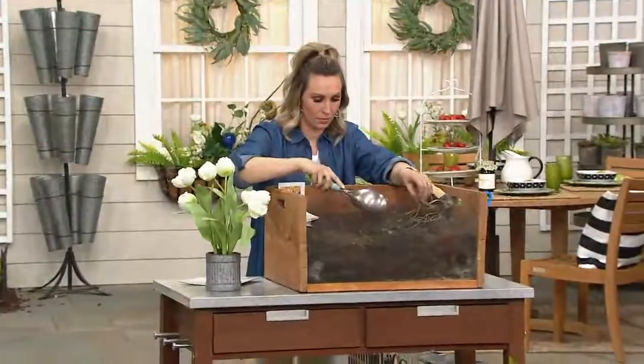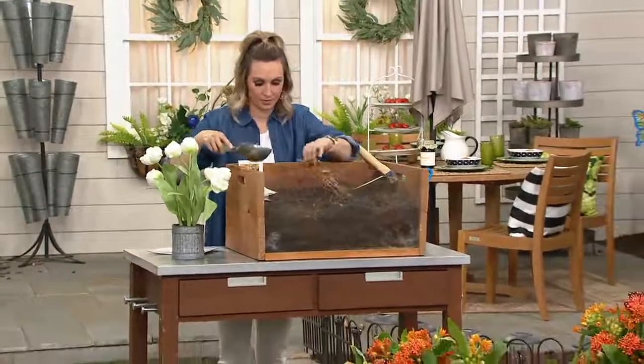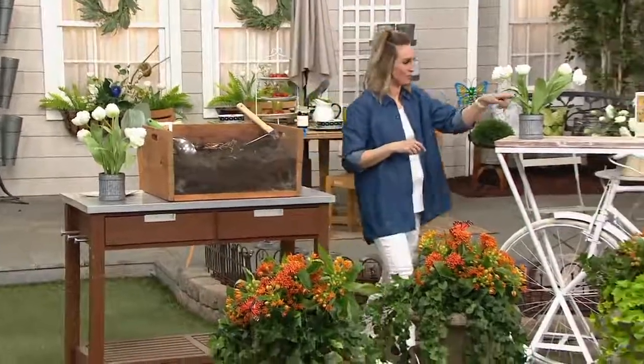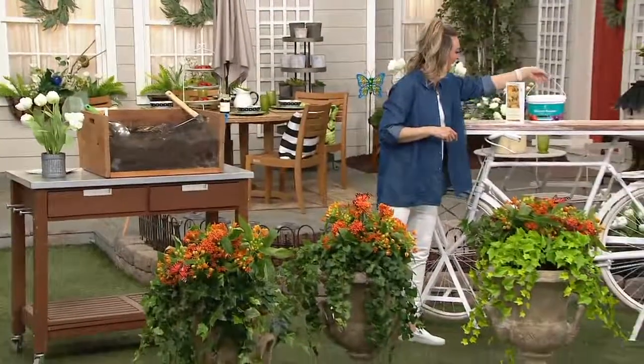Also, I always say put in Barb's Blossom Booster because it really gives your plants all that energy that they're going to need to be feeding all those monarch butterflies.